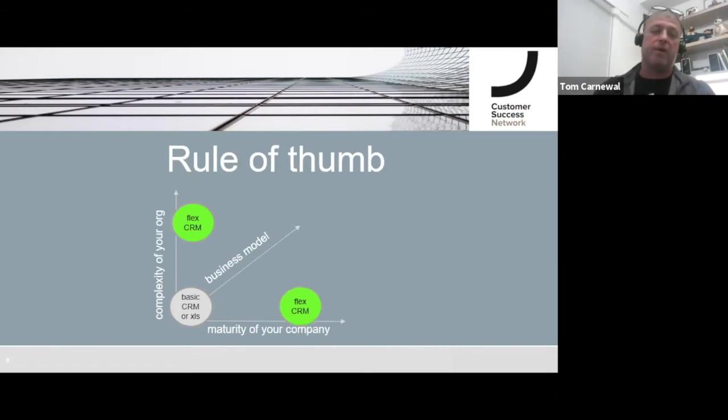Same goes for the maturity of your company. But once you are in that quadrant where your company is getting more complex, your business model is getting refined, and the maturity of your organization is increasing, you will definitely need a robust CRM system that probably will require a dedicated CSM module in there, or maybe a separated CSM tool that you will link to your CRM system. What you would typically see here are combinations of a Salesforce with a ChurnZero, or Microsoft Dynamics with a Gainsight, or things like that.